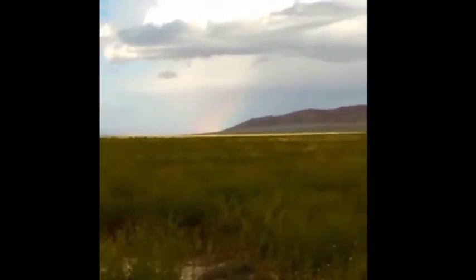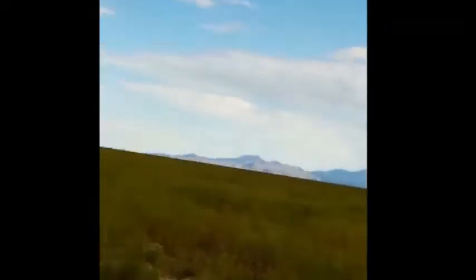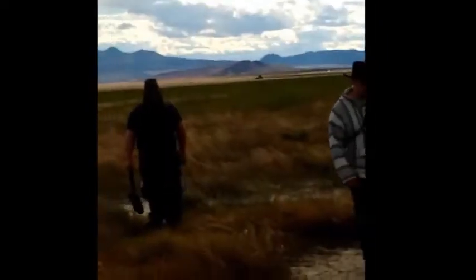Hard to see, but that's a rainbow ahead. Pretty good sign. Right before we left on this trip, God showed us a little sign as well, even though the guys wouldn't believe me. Right there in the clouds, you can't see it anymore, but I took a picture of it. It was a face, a distinct face. Symbolism to show that God is watching. He's looking out for us. Always remember that.